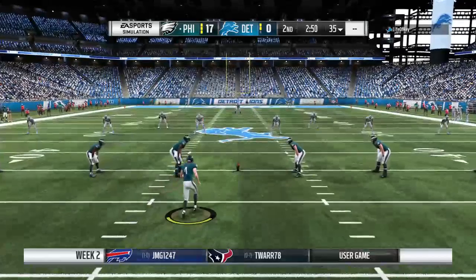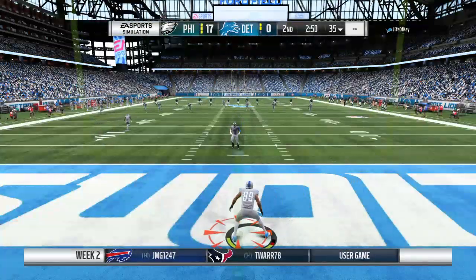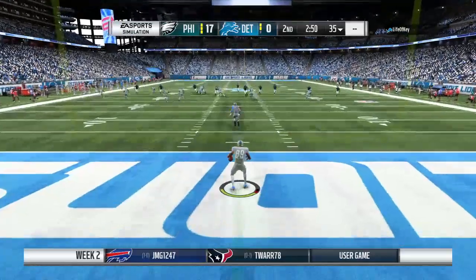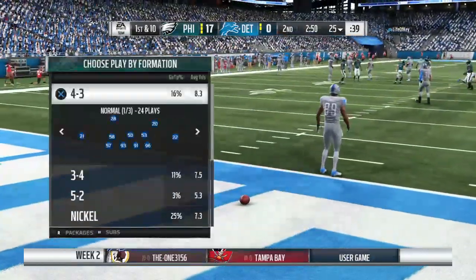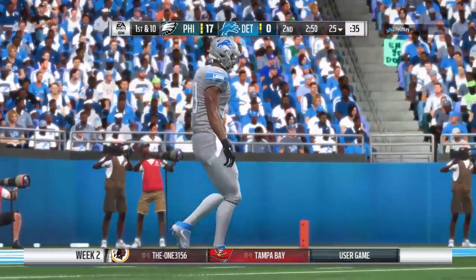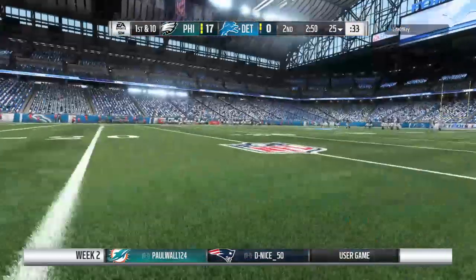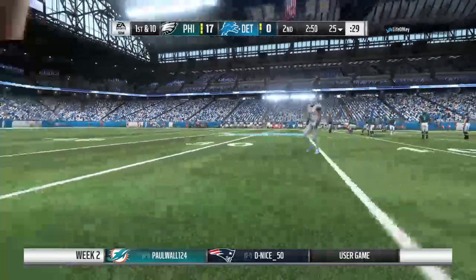Elliott now to kick this one away. This is taken about 7 yards deep. And no run back here. This will be a touchback, and it comes out to the 25-yard line. Here's the Detroit offense now as they head back out onto the field. They are looking to make a bit of a 180. They are sputtering right now.